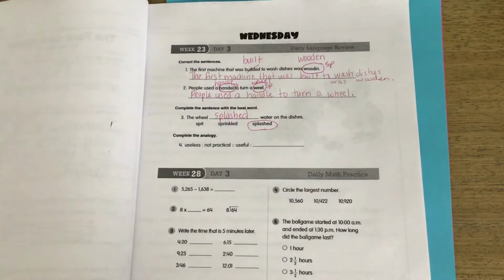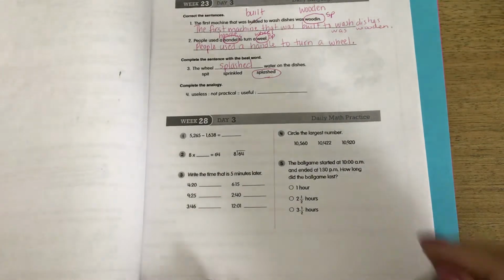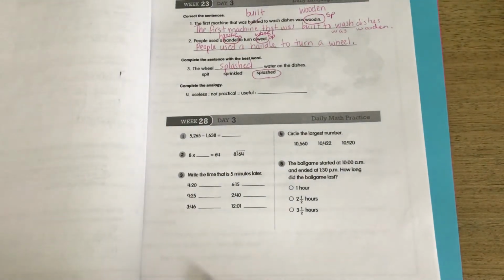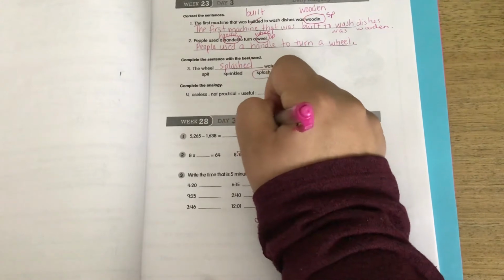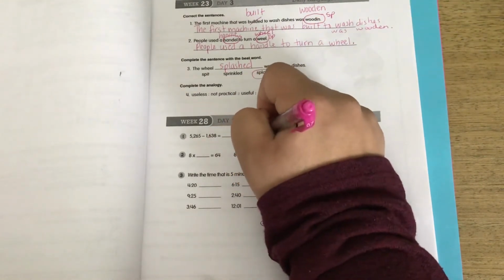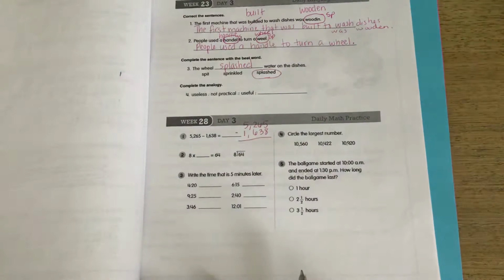Okay. All right. Moving on to our math. Our first one is 5,265 minus 1,638. So should we solve this problem as it is right there? If you said no, you're correct. We need to stack them. So 5,265 minus 1,638, making sure that my ones are lined up, my tens, my hundreds, and my thousands as I'm writing them out.